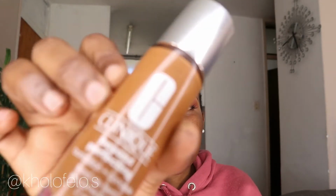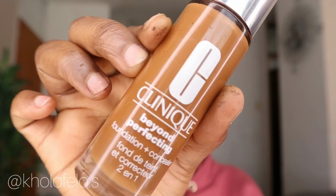When I'm done with my eyelash, I'm going to go in and start this makeup look. So what I'm going to use is this Clinique Beyond Perfecting foundation and concealer. My shade is True Beige, and what I'm going to do is just paint my face with it.